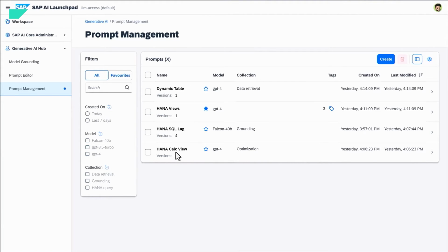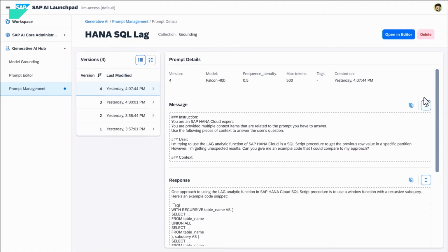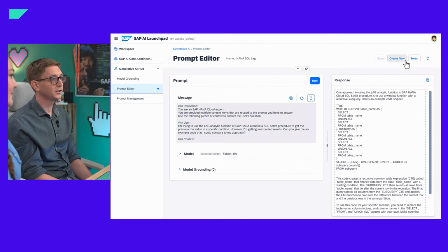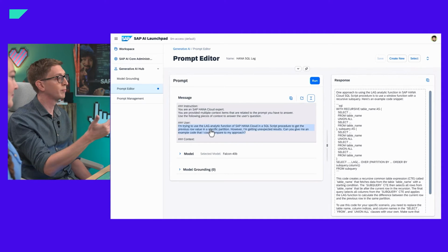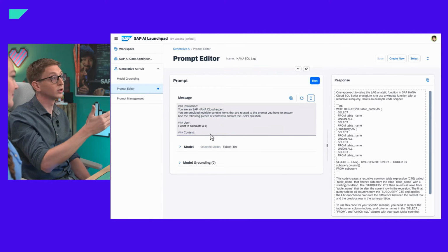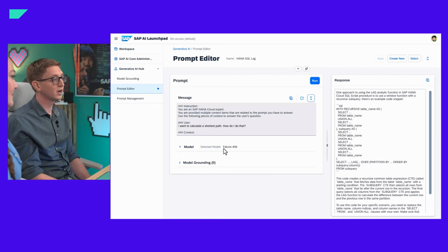The user here has already created quite a few prompts, as you can see. And we can set some filters on the left side here. For example, we're now looking at only the grounding prompts that we've created, the last one yesterday. You can see here the 4 different ones, and let's now open the last one in the editor. So we're jumping into the editor now, and you see we're simulating with this prompt the large language model to be a HANA Cloud expert, and we want to now calculate the shortest path.